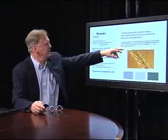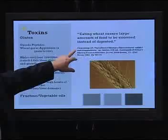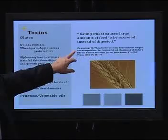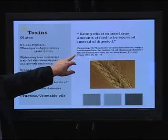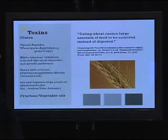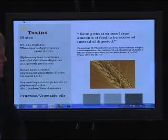Cummings said that, in a paper titled The Effect of Dietary Fiber on Fecal Weight and Composition, that's where this quote comes from: eating wheat causes large amounts of food to be excreted instead of digested.